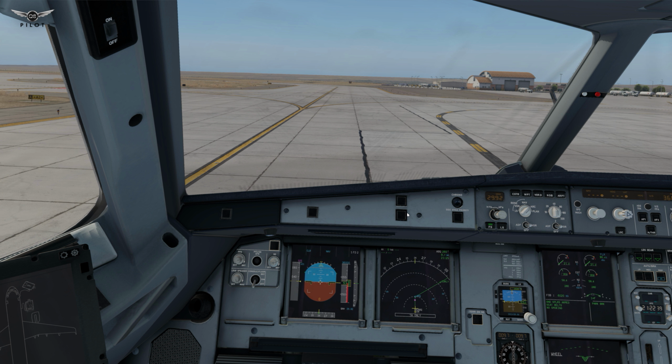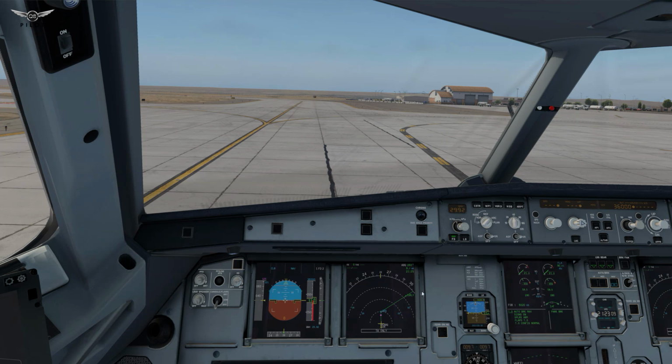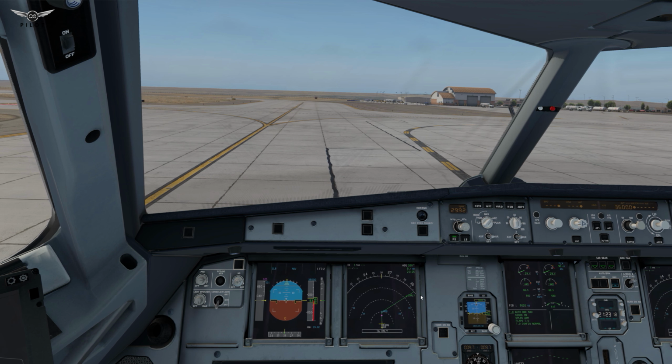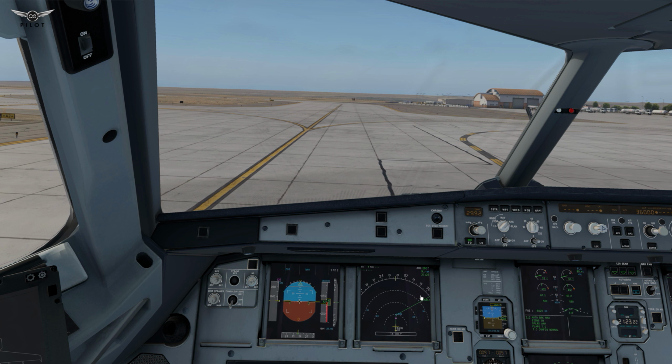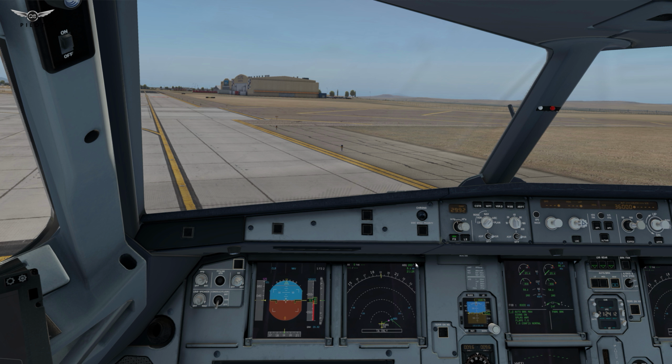Alright, we are good to go now. Alright, let's go ahead and perform our takeoff test. And everything checks okay. Release the parking brake, and let's go. Alright, we are at the hold short point, runway 08.